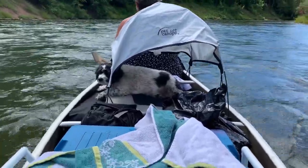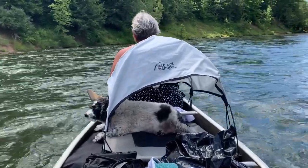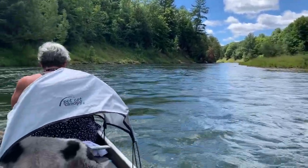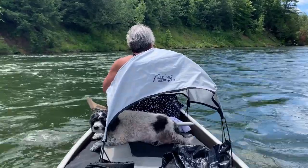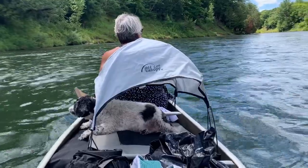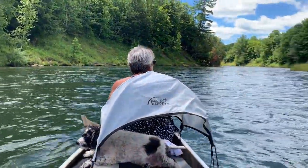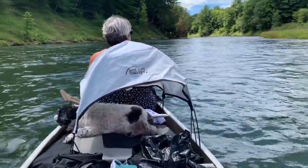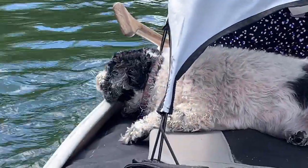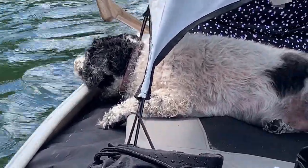Lily's in dreamland, aren't you, Lily? We're in our little pet canopy. This is a pretty river. We're trying not to rush. We got on the water a little after 1. We're gonna do a couple hours of paddling today, and then we're gonna look for a campsite, just relax. Look at her, she's got her head on the gunwale, watching the water go by.